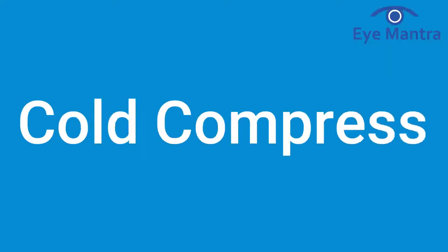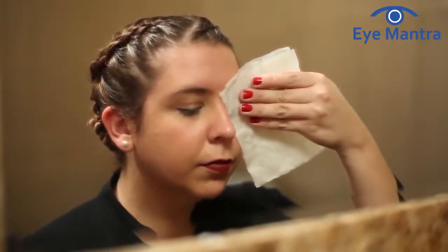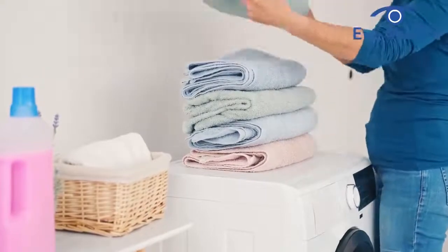Cold compress. Opposite to the warm compress method is the cold water treatment or the cool compress. Here, cold water is used. Extreme cold water should be avoided because it may increase the redness of the eye. A cold compress helps to reduce the itching and irritation in the eyes. A fresh and sanitized towel should be used for both cold and warm compresses.